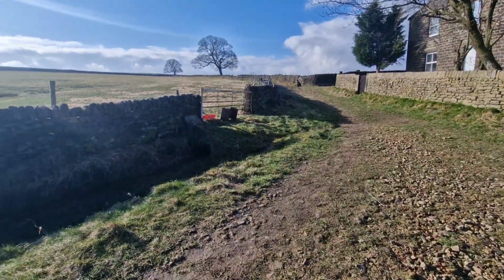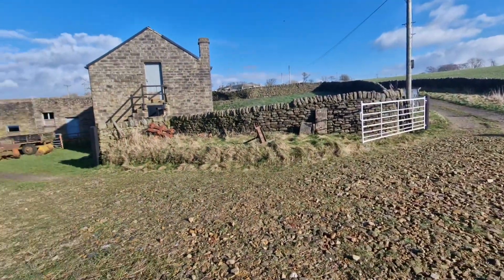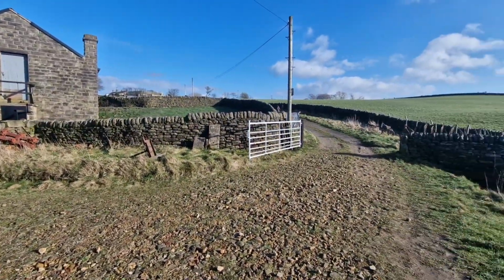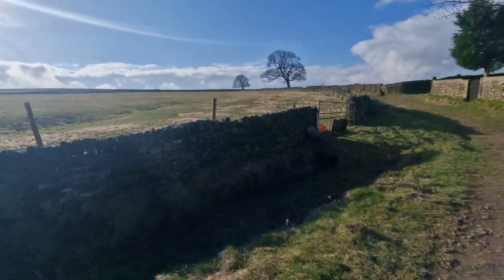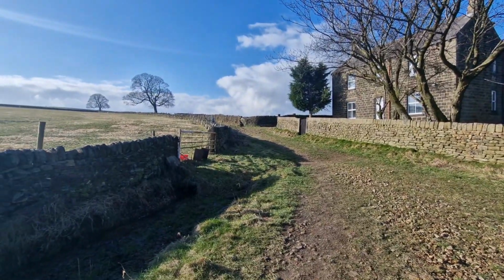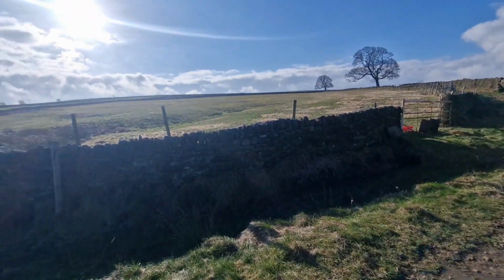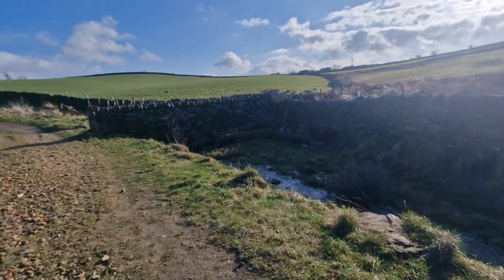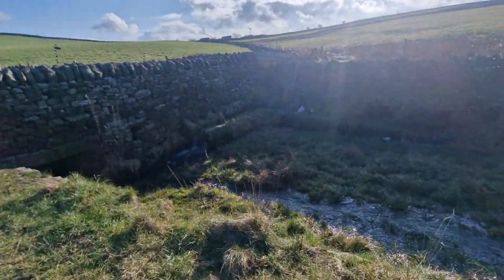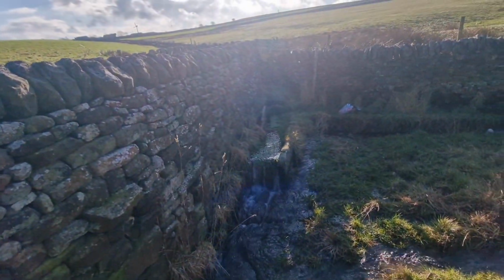Well, yet again, the post's supposed to be around here somewhere, the board. But I've not seen it as yet. I've had a look on the gates and everything, but I can't see it. Makes you wonder, doesn't it? Have they been taken down? But anyway, I shall keep looking. Unless they moved it. It's quite nice though.